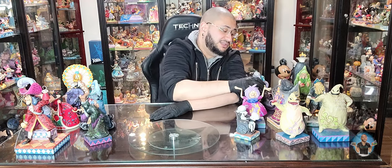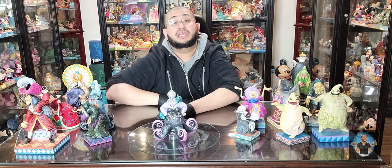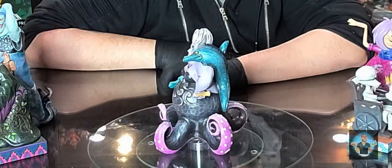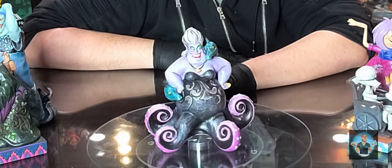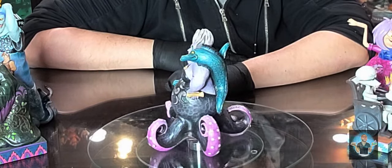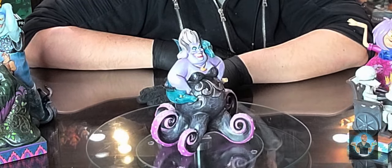The third piece ever released was this one. You saw it in my previous video. It's Ursula Deep Sea Diva. This was the third villain piece ever made. And here you have her with her two eels. This should have been in my top 20 video. This piece right here will cost you about $500 to $600 on the secondary market now. Very difficult piece to come across. Of all the villains pieces, it's literally top three most difficult to allocate right now.